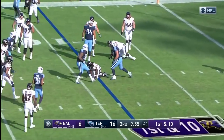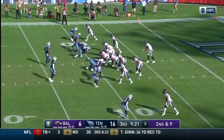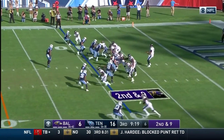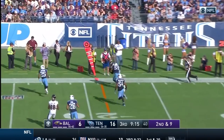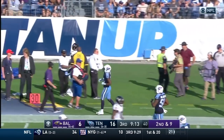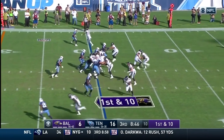And a nice stop by Carl Klug on 1st and 10, grabbing Collins. He has a tendency to miss throws high. The ball will sail on him a bit. 2nd down, 9. He goes outside to Buck Allen, shoved out of bounds right there by Woodyard. He gets away with it at times because he has such a strong arm.